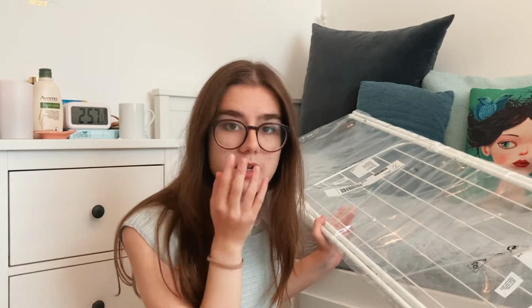But the thought here is that maybe I'll spend a little bit less money on drying clothes as well, because oh my gosh, laundry is so expensive. But the other thing is that some clothes nowadays just don't dry in washing machines at all. So yeah, this is kind of unfortunately necessary.